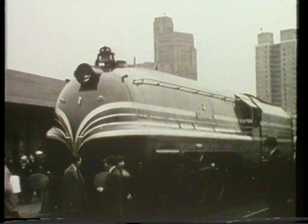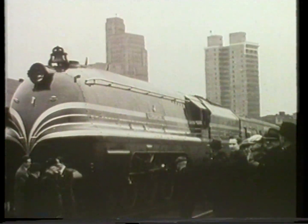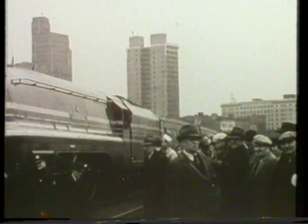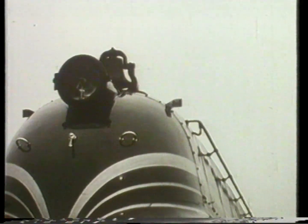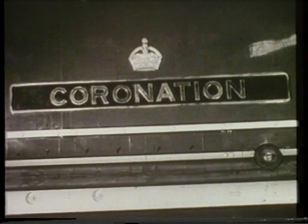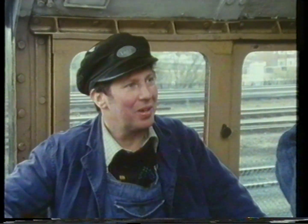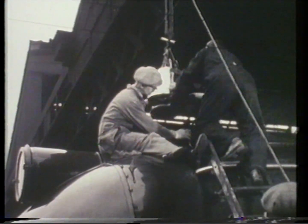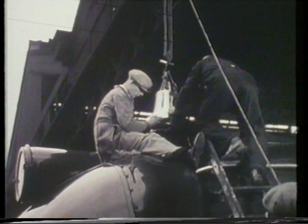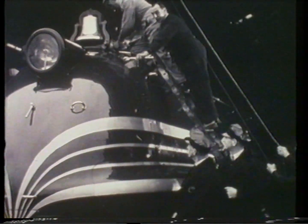No sooner was the Duchess built than she was sent to America to appear at the New York World's Fair. The Americans had heard all about the crack express from London to Scotland, the Coronation Scot, and the Coronation engine was what they wanted. What they got was the Duchess. They changed the nameplates and the number. Isn't that what we call cheating? Well, yes, but that was done quite a bit with locos. To meet American regulations, it had to be fitted with a headlight, plus they put a bell on it. Was that just for fun, or you don't have to have it? No, that was their regulation.